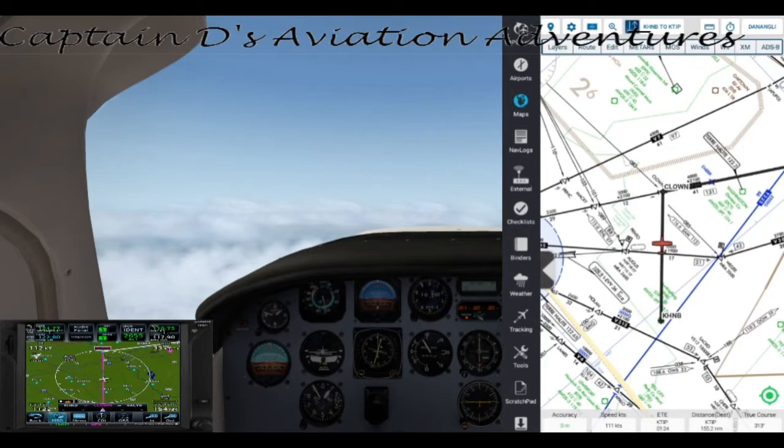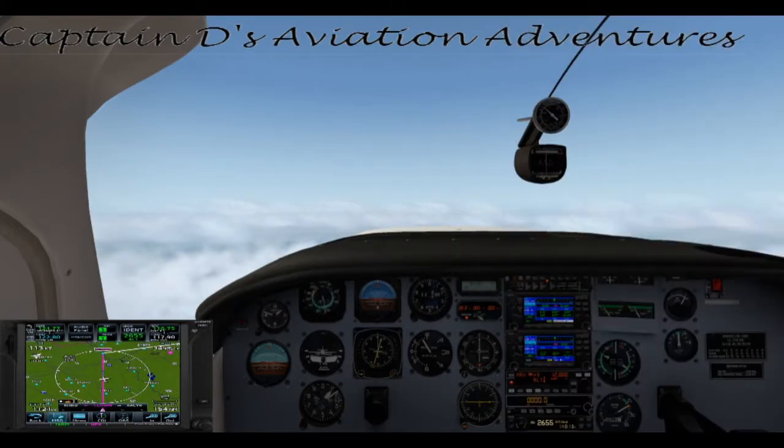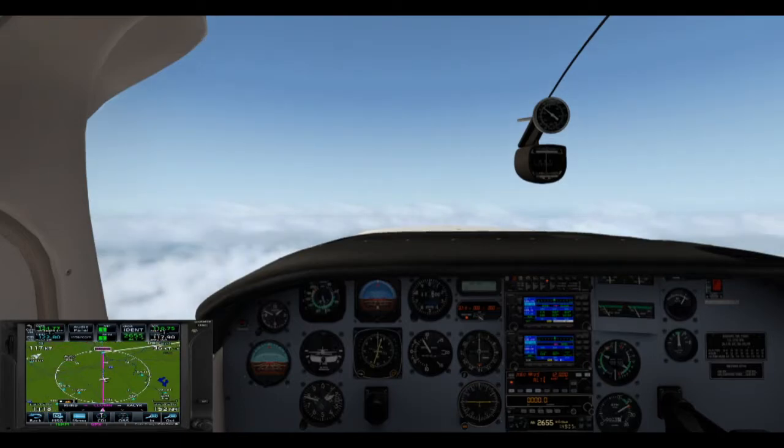And then after Clown to Skoto is more north, and then we make another turn back to the west. So it's going to be kind of a zigzag flight today. All right, passing through 11,900 with 100 to go.